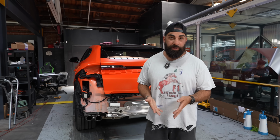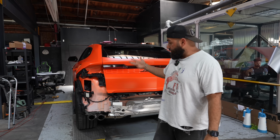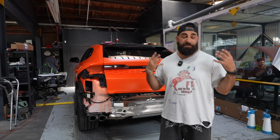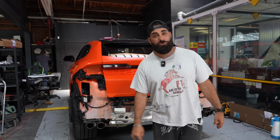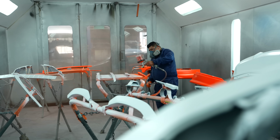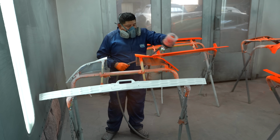It looked a little bit boring. It has a lot of accent parts all over it where the color is black. So it was just too much black for him. It didn't make the body do justice. So we painted all that black into orange. You don't see the rear bumper on right now because it has been painted and it's sitting in the back. But we painted all the side skirts, the side moldings, the front end, painted a lot.